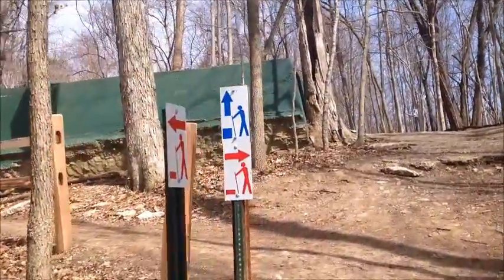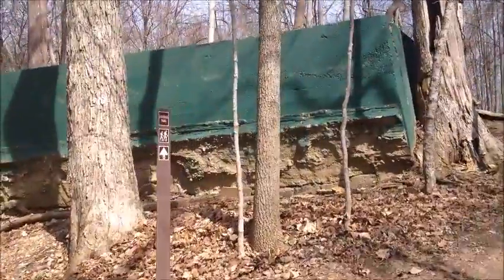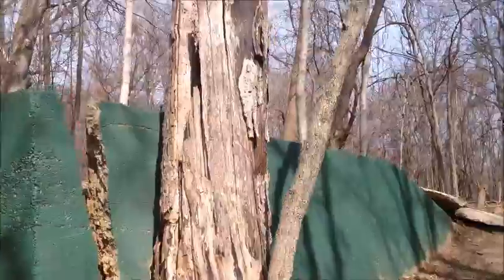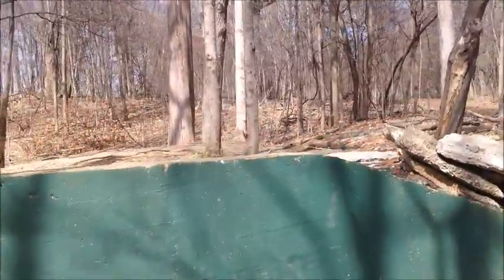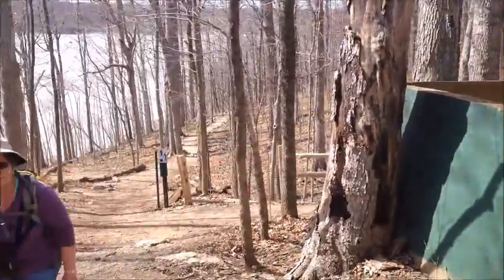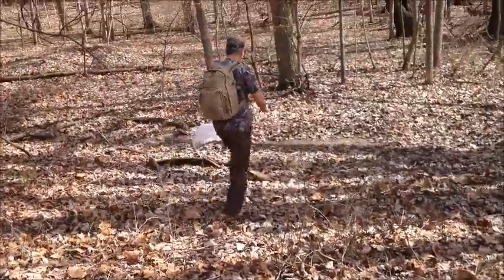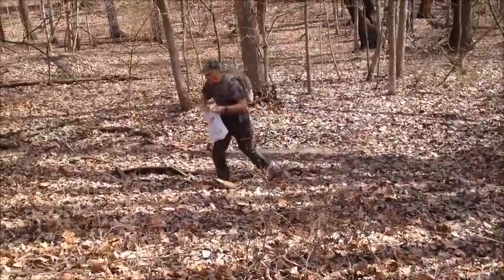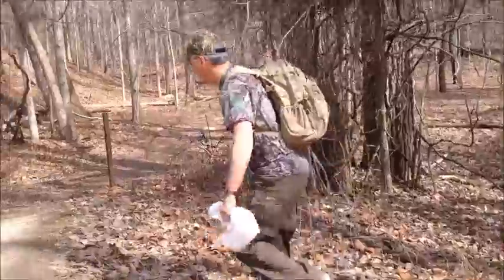Some type of green abutment here is painted. I suppose it was some type of on-ramp for a bridge of some type, or railroad bridge or something. There is some trash out on the trail. We found a bag here because we forgot to bring one, and Mark is picking it up as we go along.